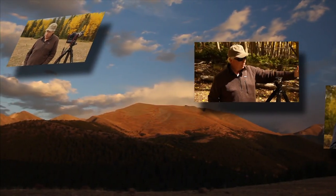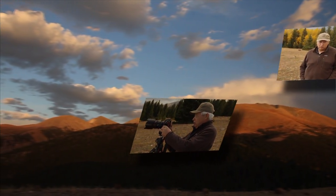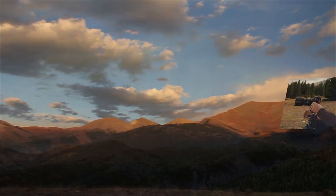The shutter speed, we also want to capture. You'll never have to worry about a problem endlessly. But I would say that if you were only able to go out into the field with one lens.